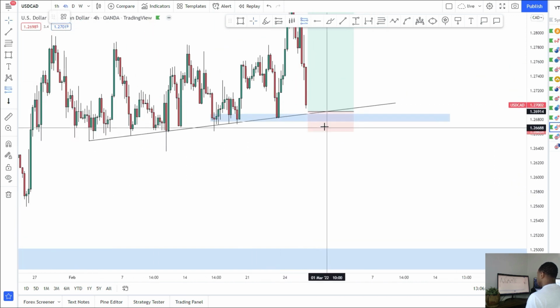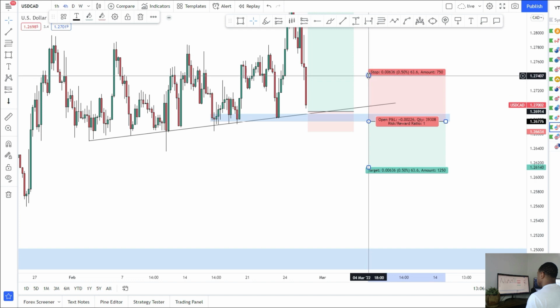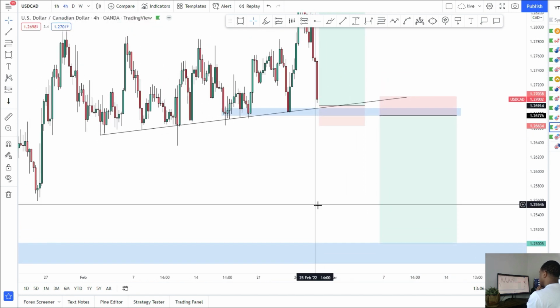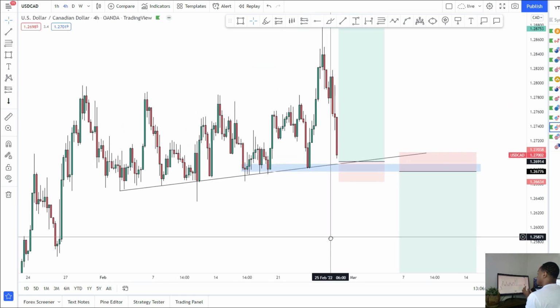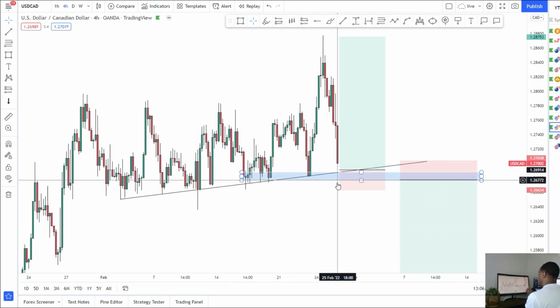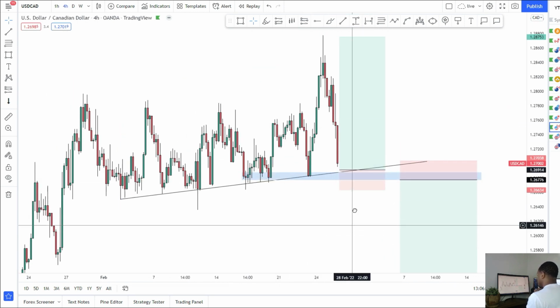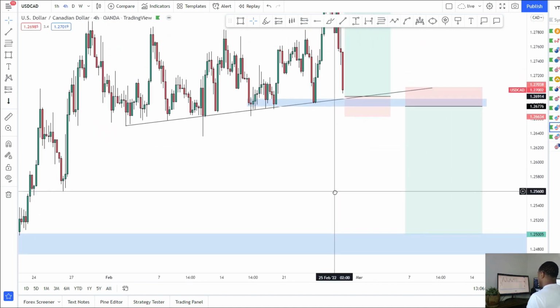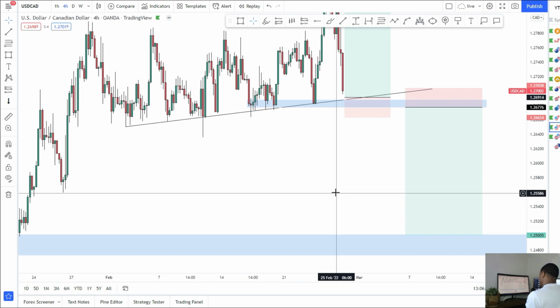A nice break and retest on the trend line, all that support and resistance will be a great way to get in, and targets at 1.25. So currently still bullish if we can hold that area. If not, and the market breaks through, I'll flip my bias to bearish, and look at our push into 1.25 for next week.